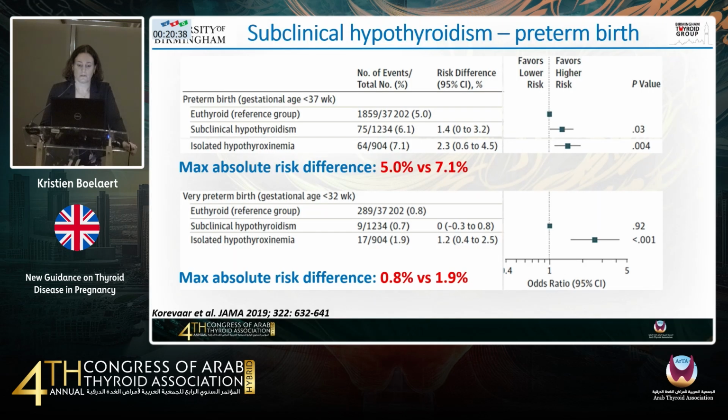Right, I think what is more at the forefront of our mind, and certainly for women treated for overt hypothyroidism it's relatively clear what we should do, is what we should do with subclinical hypothyroidism, and whether we should treat or not treat. And so, of course, a number of adverse effects of subclinical hypothyroidism have been studied in detail, and most of these studies actually come from Tim Korevaar, who has kindly lent me quite a few of these slides.